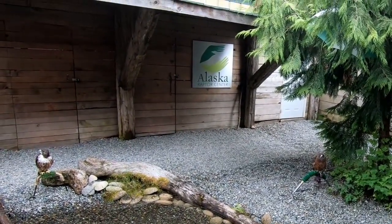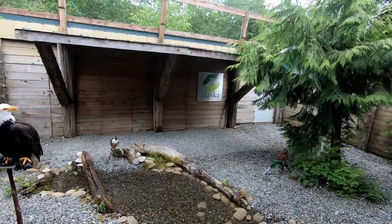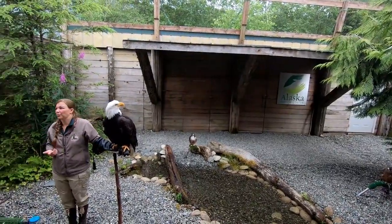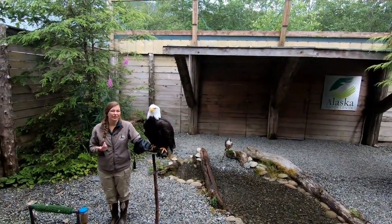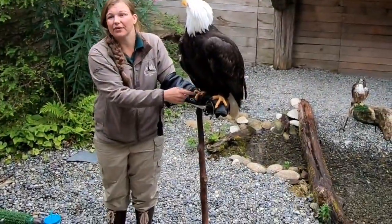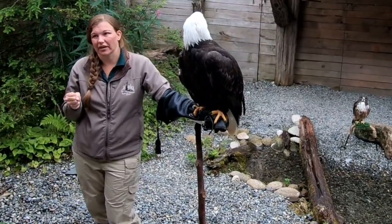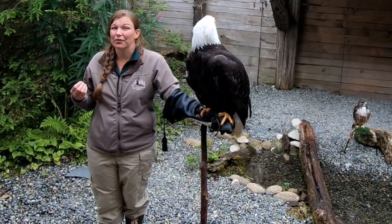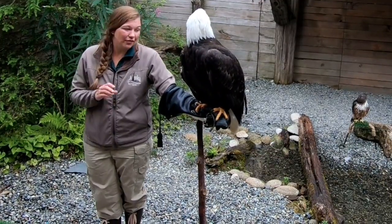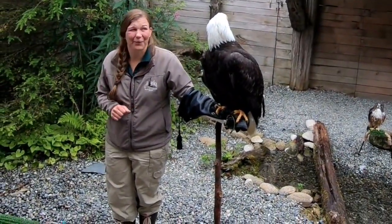She was hit by a car up on the Kenai Peninsula. She has some tendon damage to her right wing, so she's not quite as maneuverable in flight as she used to be. But her most debilitating injury is actually a missing toe from the back of her right foot. That toe is called the hallux, and it functions just like our thumb. Without it, it lowers her chances of successfully catching prey by about half. For these guys, half the amount of food in the wild is just not good enough for them to survive on their own.